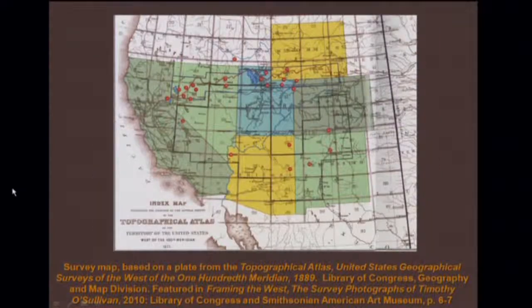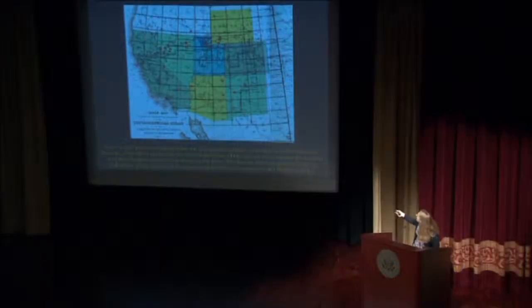Photographs documenting the survey were taken by Timothy O'Sullivan over 4 working seasons. O'Sullivan also spent 3 seasons photographing for Lieutenant George M. Wheeler on the geographical and geological surveys west of the 100th meridian. And this area in here is where the Wheeler survey took place, and some of the areas overlap with the King survey.